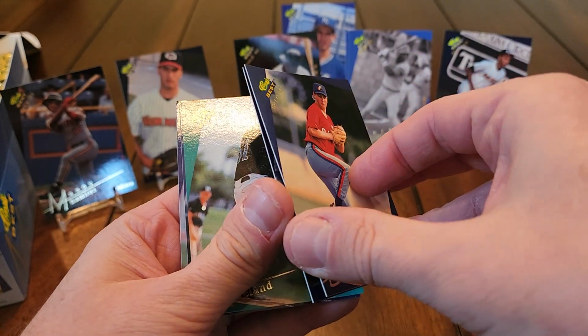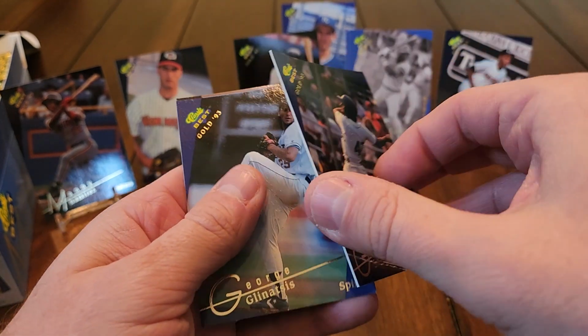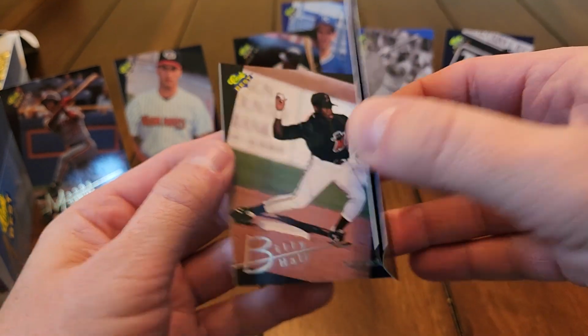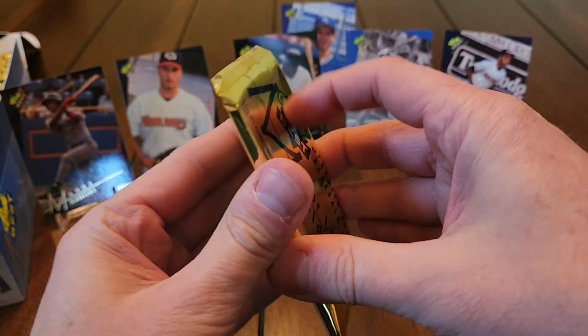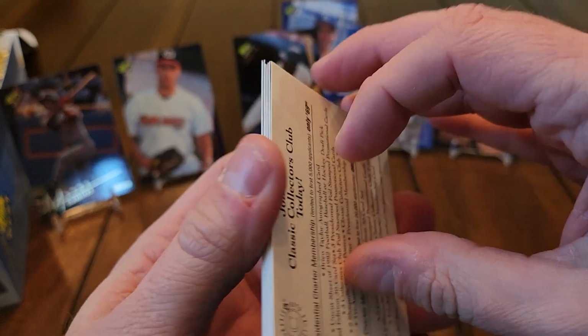BJ Wallace, Tommy Adams, not much going on in this pack, is there? Bill Hall, or Billy Hall back then. I guess he grew up and decided he wanted to be called Bill instead of Billy. Sounds like a more grown-up name. I guess Billy Wagner did not feel the same way, did he?